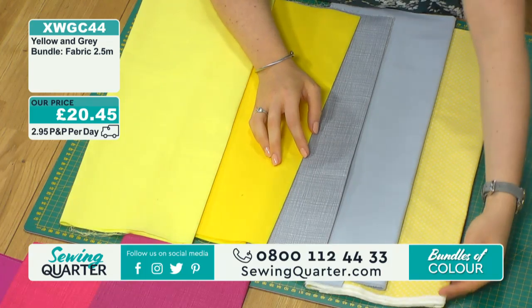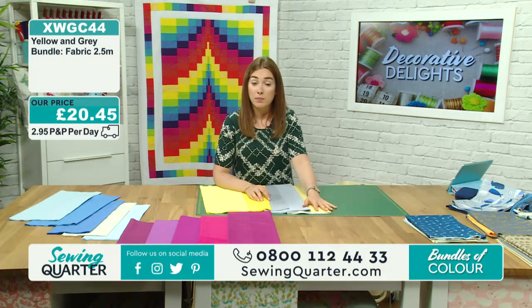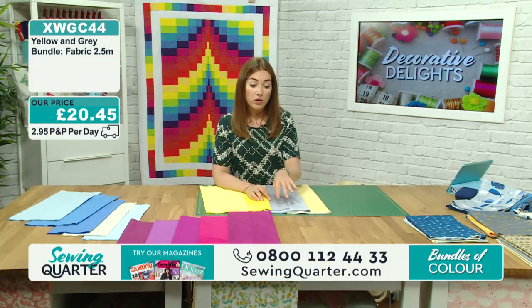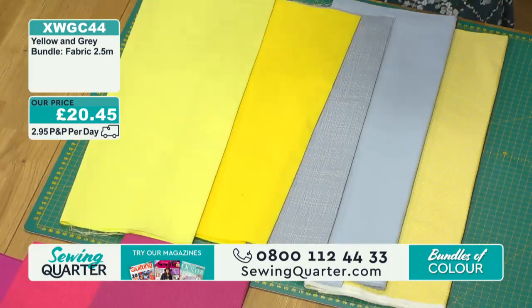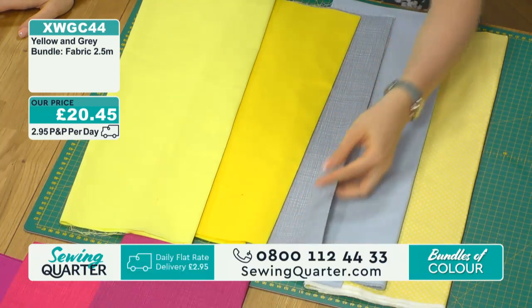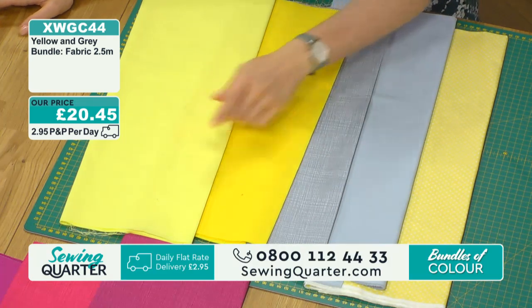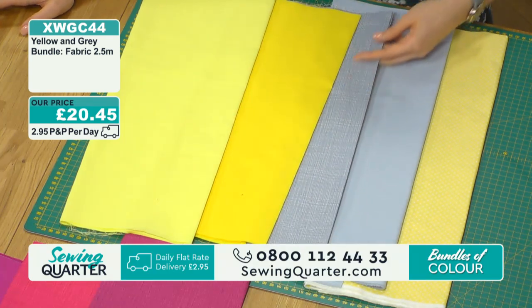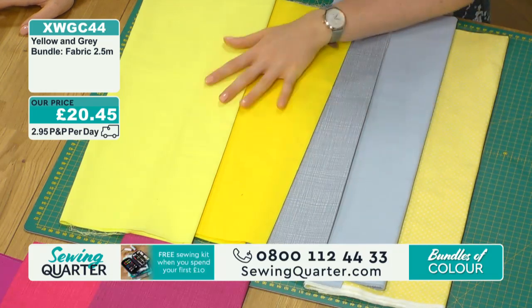We like to tell you the names, so if you do want to buy more of these, you can buy these by the 0.5 metre on the website. So perhaps if you liked the primrose yellow or the heron grey crosshatch one there, and wanted to buy more off the bolt, these are all made by Makower, so you can just type those into the search bar on the website. And whether it was the lemon, the yellow, or the heron grey, you could just click on solids, click on yellow, and then find the one that you like.